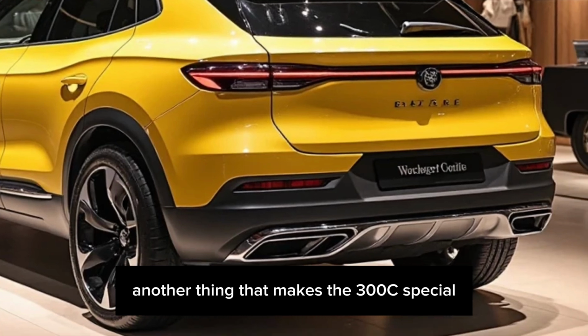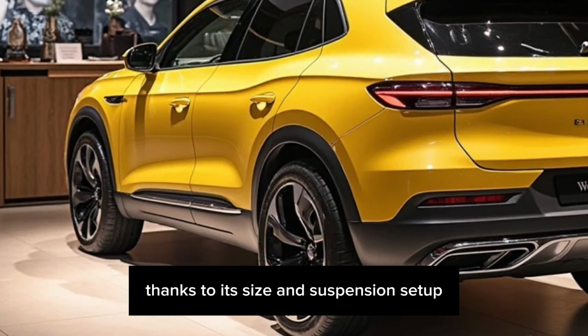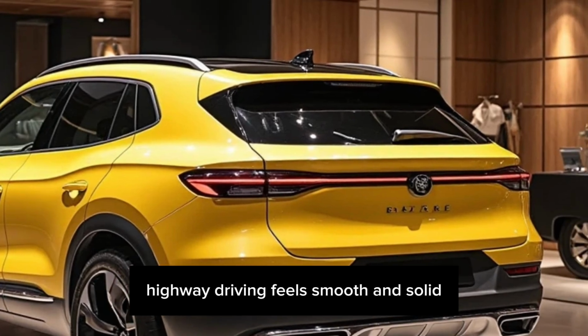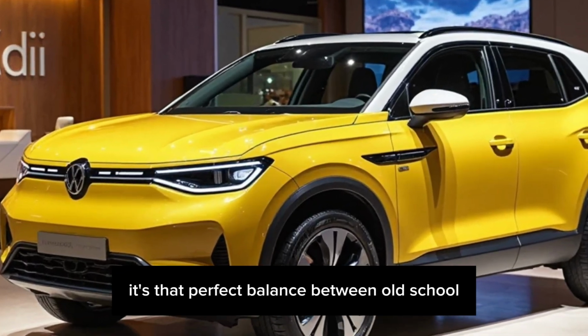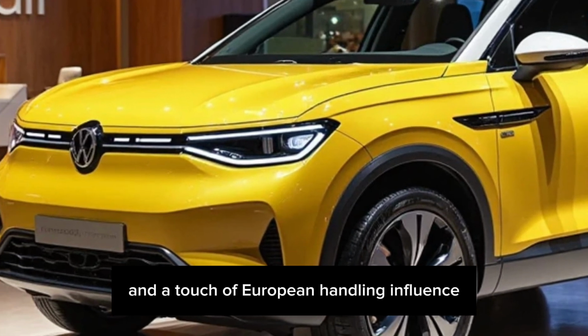Another thing that makes the 300C special is its ride quality. Thanks to its size and suspension setup, it cruises like a dream. Highway driving feels smooth and solid, and even city streets don't rattle it too much. It's that perfect balance between old-school American comfort and a touch of European handling influence.